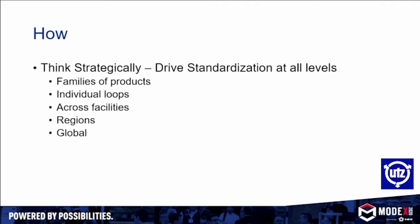And where do we think about standardization? It can be done in families of parts. It can be done regionally. It can be even done internationally. So we have customers with the same standard approach that is used across the globe in terms of how they handle their parts and how they interface with their machinery.